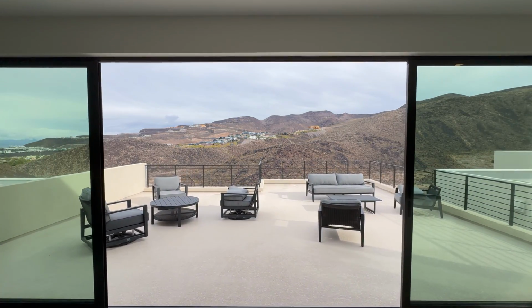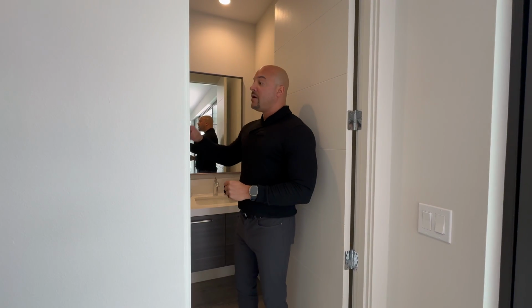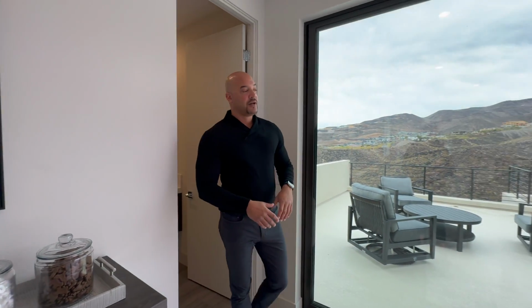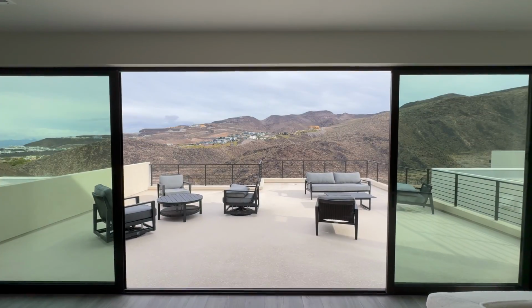Now here we have a full bathroom. So we have the white quartz, the floating vanity, we have the toilet, but we also have a shower. So again, it doesn't make any sense to have a shower unless this is going to be a bedroom. I don't know what kind of parties you're throwing, but you probably don't need a shower in the movie theater area.